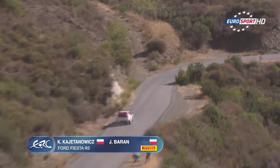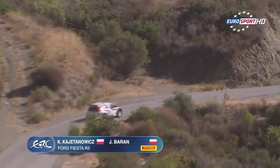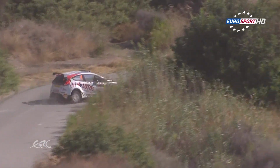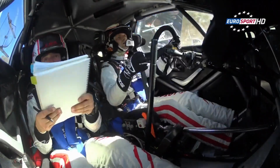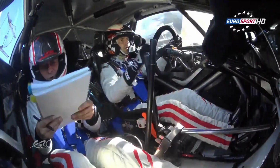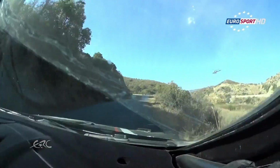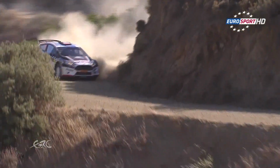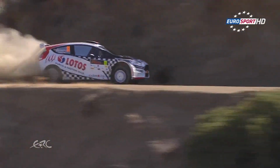Well, the Polish voice announces Kajtan Kajatanovic in the Fiesta R5. Comfortable lead after Lukianuk's time loss. It will be a long rally without strong opposition, so focus is essential. Not easy to keep your mind where you need to be in this kind of situation. And if you start to relax just for a moment and change the tempo, then you can have a big moment.